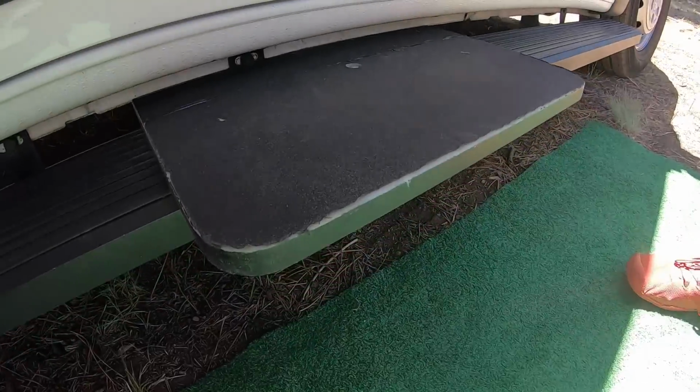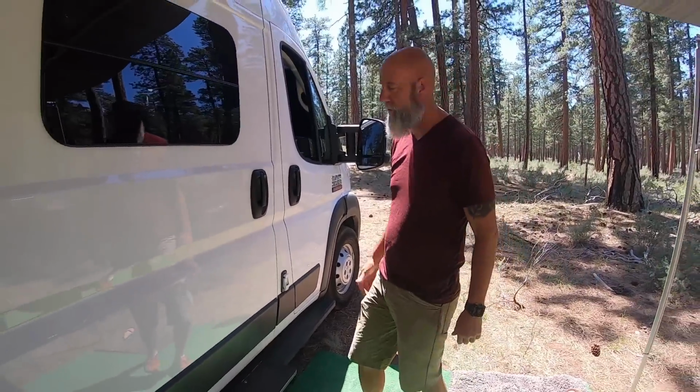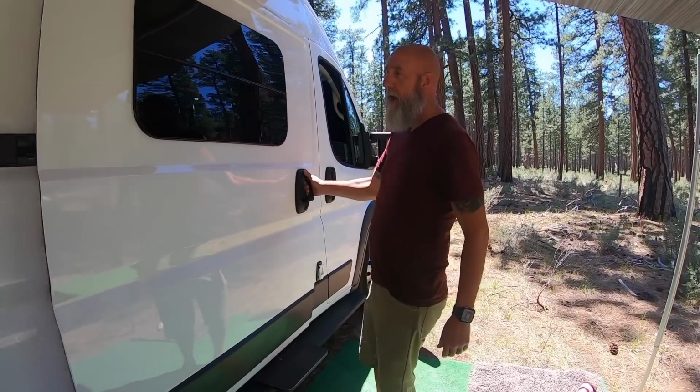Or put one big piece on there, or find out a permanent solution. But yeah, it really works. Wet or dry, it works awesome. So, moving in.